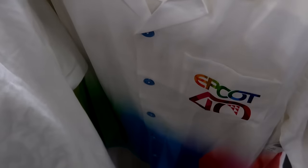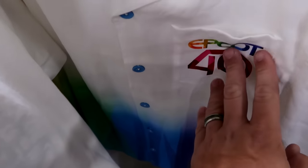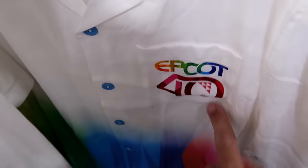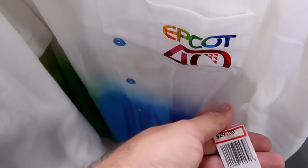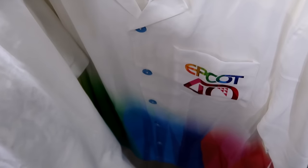And right behind there, they have the 40th anniversary of Epcot. This is very, very soft. It says Epcot 40. You have all the nice bright colors at the bottom. These, let's see if they're further discounted. $30, marked down from $60.